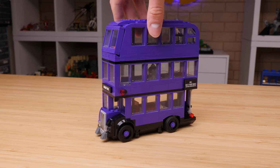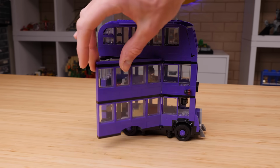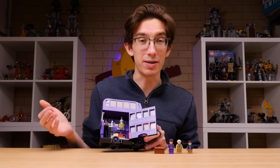The coolest thing about this take on the night bus though is the fact that rather than splitting into 3 distinct sections, this half of the bus can actually hinge open to reveal the interior. I love how this gives you the chance to play inside without ripping the set apart.